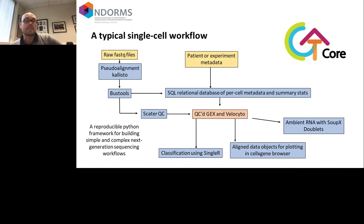I spend probably 70% of my time just quality checking data before actually doing any downstream analysis. These statistics are then added to an SQLite relational database along with any metadata associated with the experiment. This database can handle millions of cells, and it actually scales really well. So the workflow can scale from thousands up to millions of cells, which I'm working on quite regularly now.